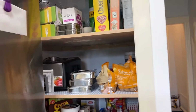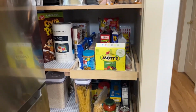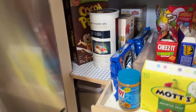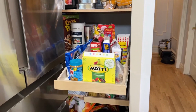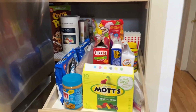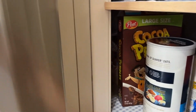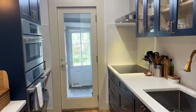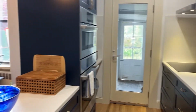And probably my favorite thing is this pantry that my husband built. So this is something that he did himself. He wanted to do the shelving himself, and he did these fabulous pull-out drawers. So lots of storage there. That's a new door to our mudroom and then going out into our backyard.